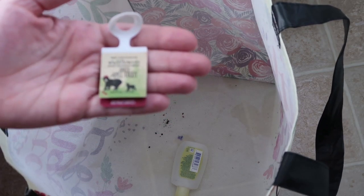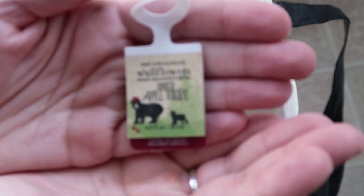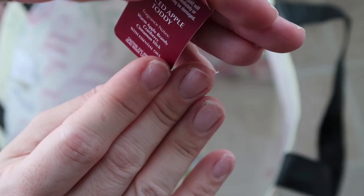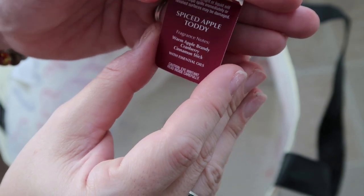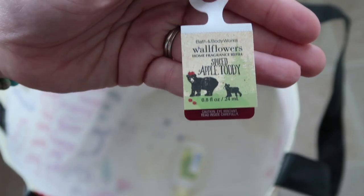And here at the bottom of the bag is one more Wallflower tag. So this one is Spiced Apple Toddy, which is actually what Mason has in his room right now. I love the designs on even the tags. That's so, so cute. And this one says warm apple brandy, cranberry and cinnamon stick. So I'm not a huge fan of this one, but Mason loves it, so I put it in his room for him.